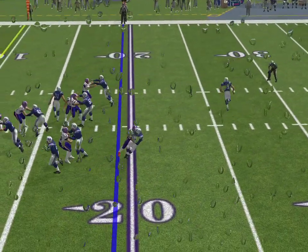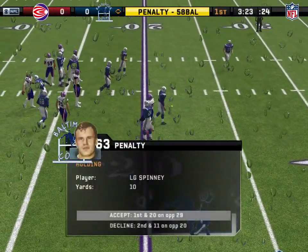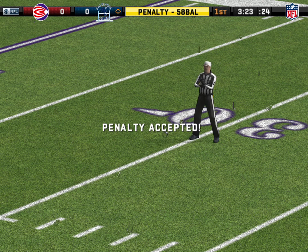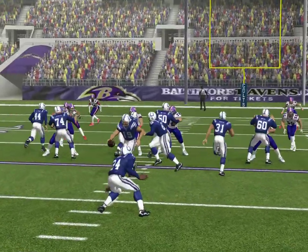He's brought down behind the line for a short loss. Hold on, we've got a penalty on the play. Holding on the offense, number 63. He's going to be flagged for holding on that play.